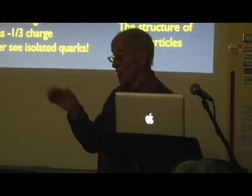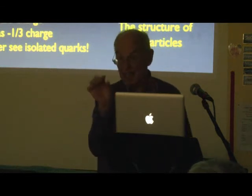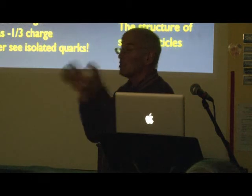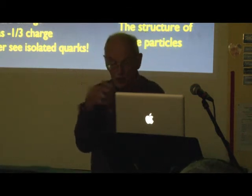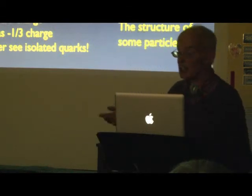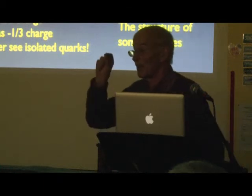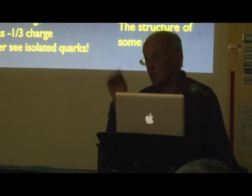Protons and neutrons are hadrons, so are pions, which I'll come to. Hadrons are particles which are made of quarks, which I'll come to, and hadrons are affected by the strong nuclear force. Electrons are leptons, usually much lighter. They don't have any quarks in them, and they don't see the strong force at all. So that's the fundamental difference: hadrons see the strong force, the leptons don't.